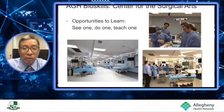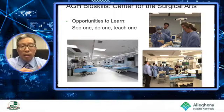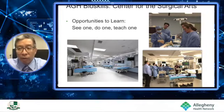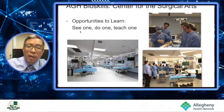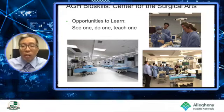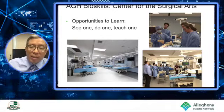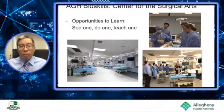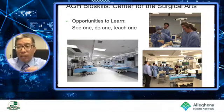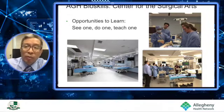This is critical, particularly for residency programs, having the opportunity to really jump on a practice facility, a trainer, if you will, for their surgical skills. In the upper right hand, you can see pictures of a resident going through the steps and the techniques with a group of CMU students. It's exciting for them to learn, but it's also important for a resident to be able to practice these procedures and to be able to explain exactly what he's doing. It makes for a great collaboration.